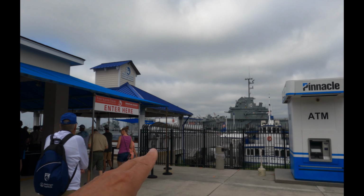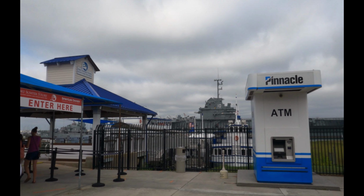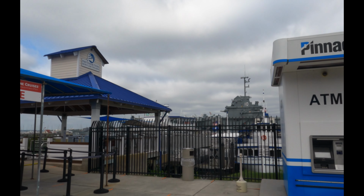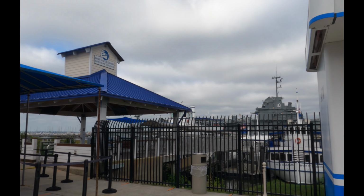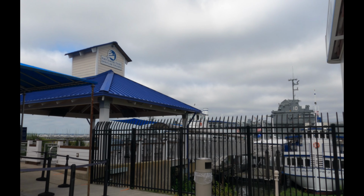What we know now is that this Yorktown aircraft carrier is a permanent fixture here as a tourist attraction. I'm not sure if we're going to have the time to get on it today and take a look around, but we'll certainly be floating by it on the ferry when we leave. Right now we're going to cut this and go look for something to eat.